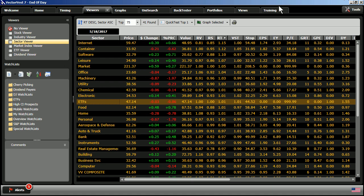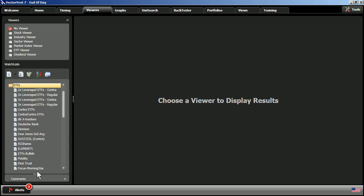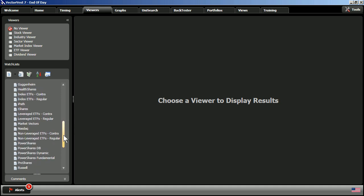But for an even more refined look, we go to the watch list groups and we see an ETF watch list group. And as I pull this down, we'll note several helpful watch lists. The watch lists are sorted alphanumerically, so if we scroll down a little bit to the middle of the list, we'll begin with non-leveraged ETFs, both contra and regular, in their own respective watch lists. We also see a little bit above that leveraged ETFs, both contra and regular, which would include both 2x and 3x leveraged ETFs in both of those folders.